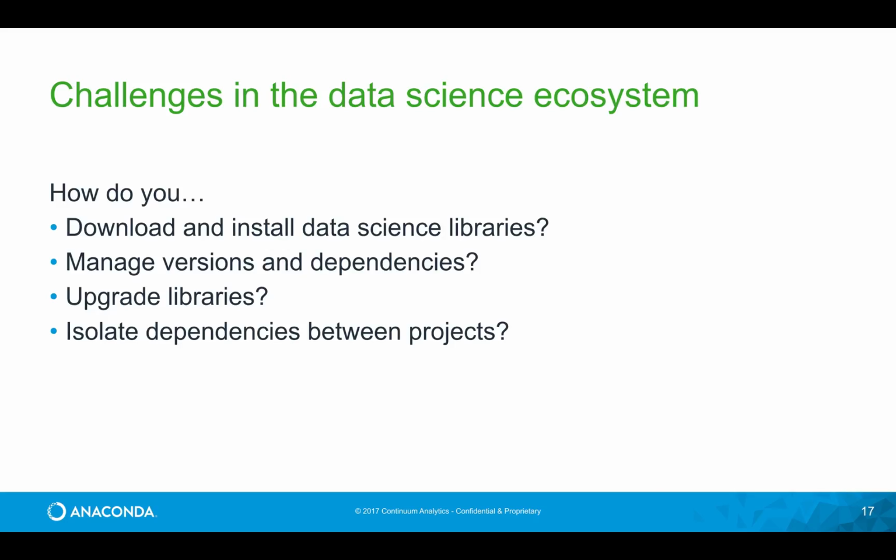So there are many challenges that data scientists face in these different workflows that were shared with you. The first one: once they've downloaded the Anaconda distribution from our website, they ask us questions like, how do you download and install data science libraries? How do you manage different versions of those libraries and their dependencies? How do you upgrade libraries to the latest ones? How do you isolate those dependencies between different projects that have different dependency requirements?